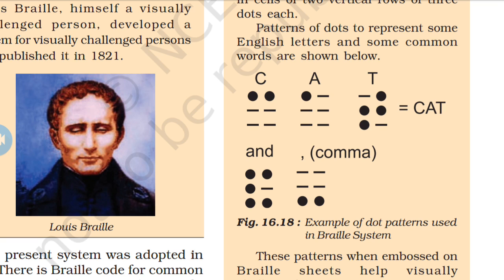Louis Braille developed the Braille script in 1824. There is a Braille code for common languages, mathematics and scientific notation. Many Indian languages can be read using the Braille system, and the Braille system has 63 dot patterns or characters, and each character represents a letter, a combination of letters, a common word or a grammatical sign.